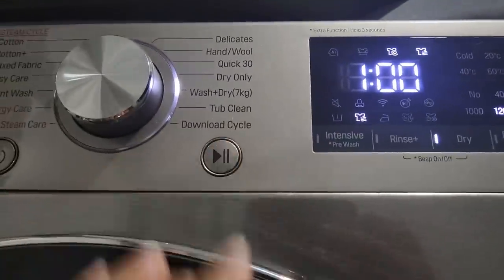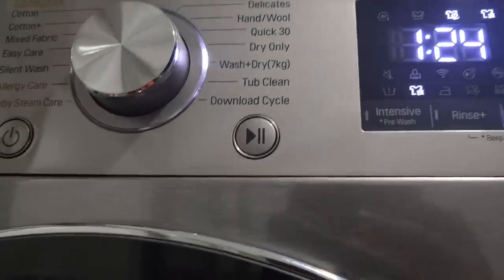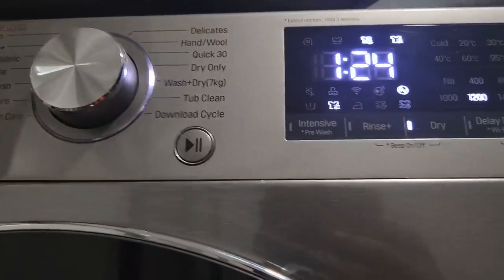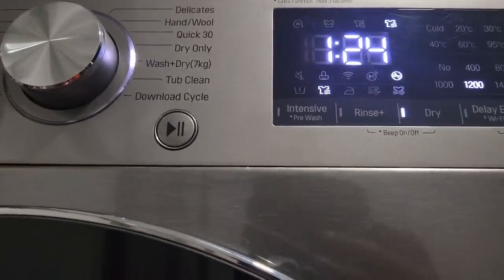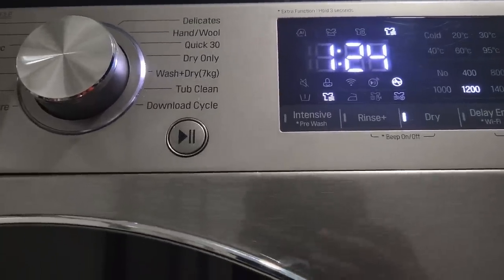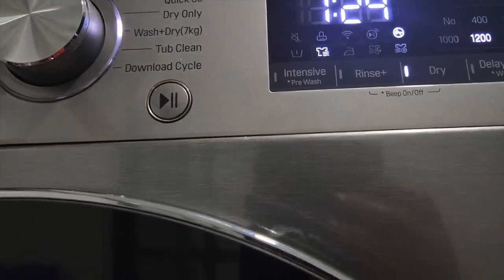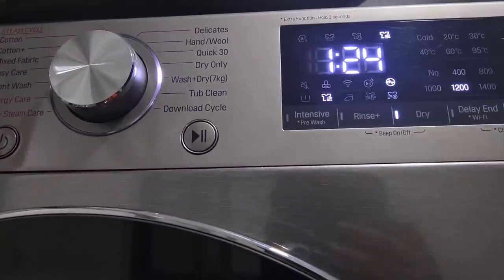Okay, that's it. I will show you the number of units this will take to dry. But if the load won't be completely dry, I will add time until it's dry, because sometimes I do that for 2 hours if I am having heavy clothes. But since these are just bedding, they might take less time, so I will be back when they are.